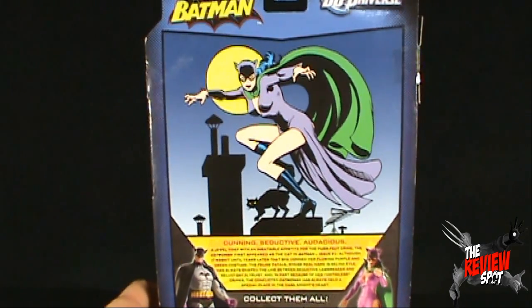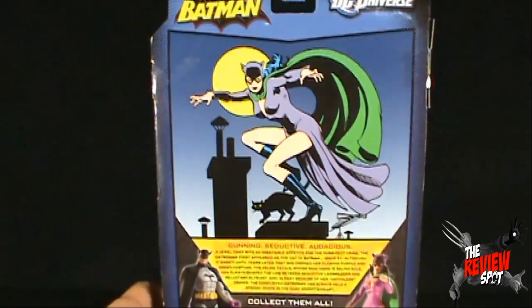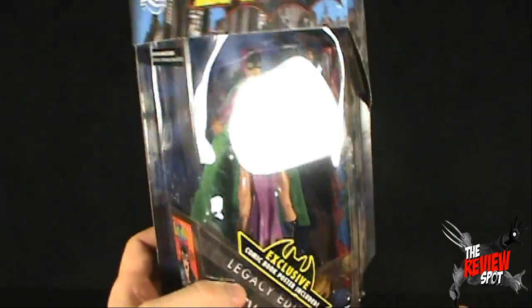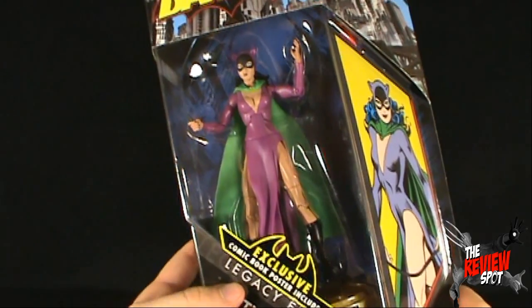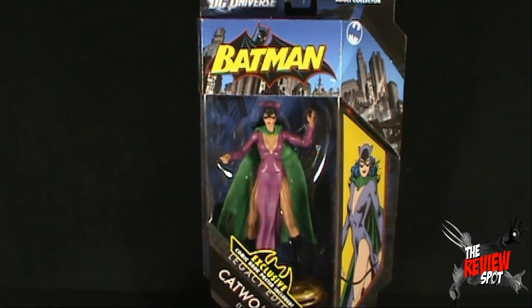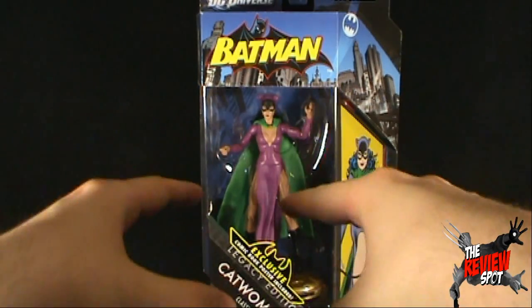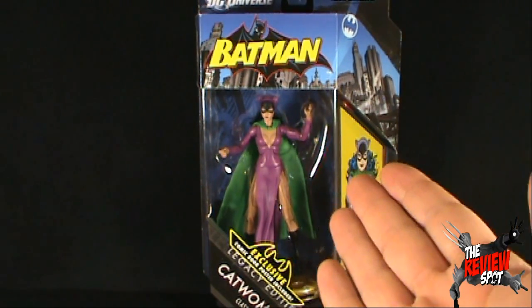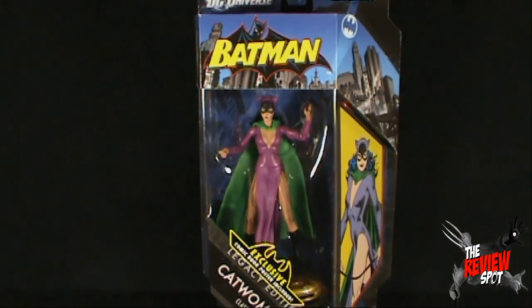Looks to be included, in the picture there's a picture of a cat. I would have preferred if there would have been a cat or something with Catwoman, but oh well. What I am going to do is take a bit of a break. I'm going to get this out of package, and when we come back, when we reconvene, we're going to get a better look at classic Catwoman. Stay tuned, guys. Stay tuned.